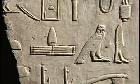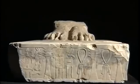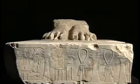The king loved him, and the king wrote his name and titles for the first time on the base of his statue. And this is unique. It shows the position of this man. It shows how he was respected, not only by the king, but by the 1 million Egyptians who lived in that time.